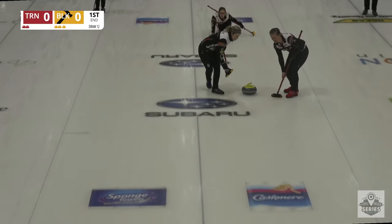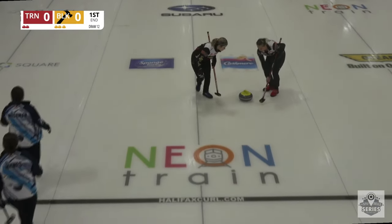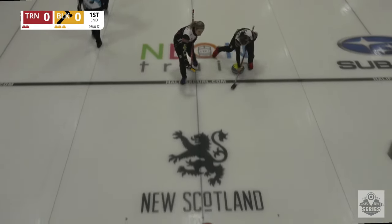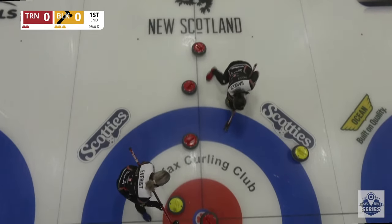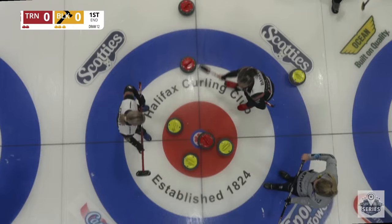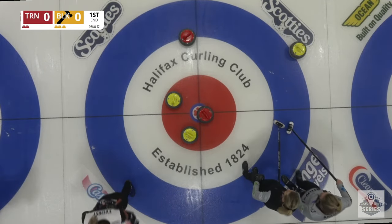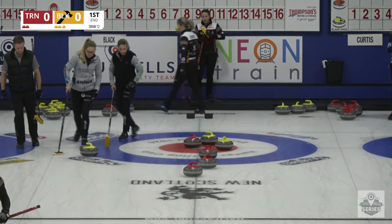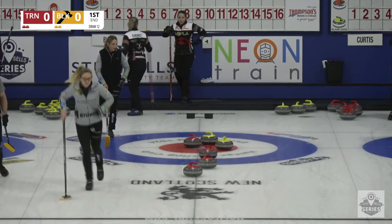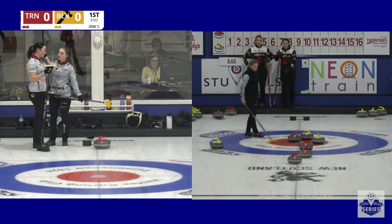Calling this heavy. Hmm. No, it's Shelly. Doesn't look like it's moving yet. It's way out there. Just too much. Really just a function of the weight there. That's almost hack weight, and definitely back line would have worked there, I think. Yeah. She got the power.